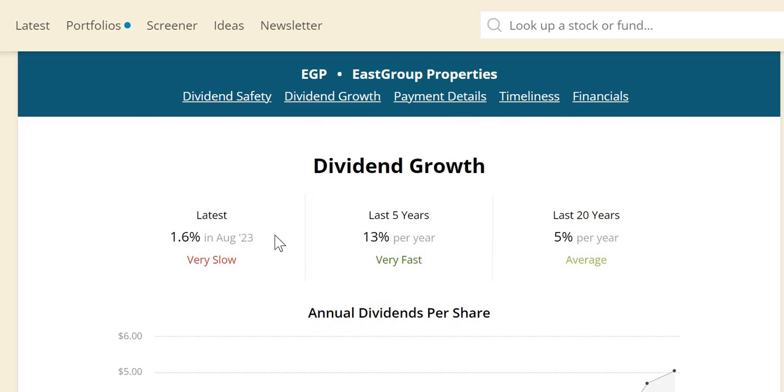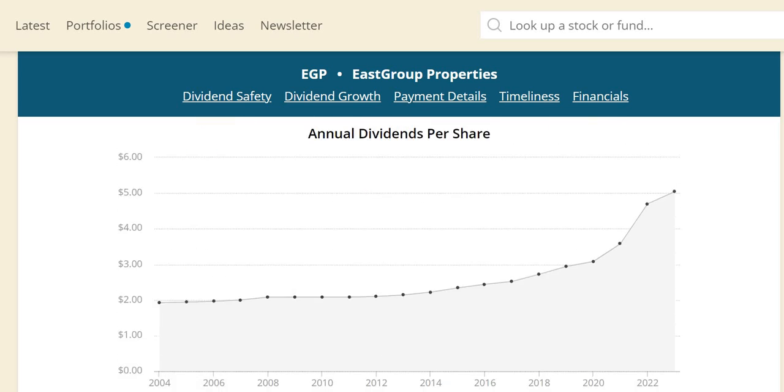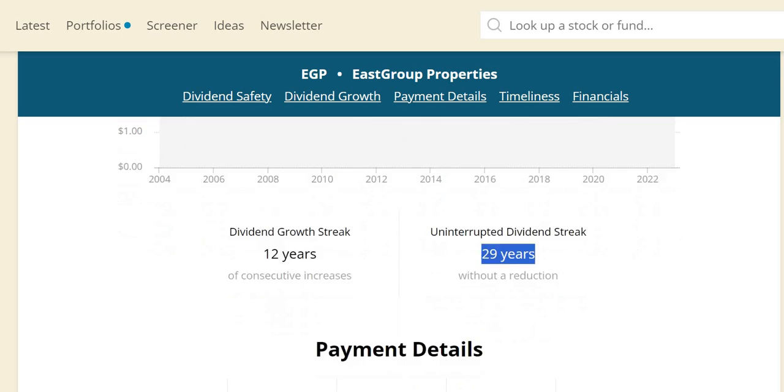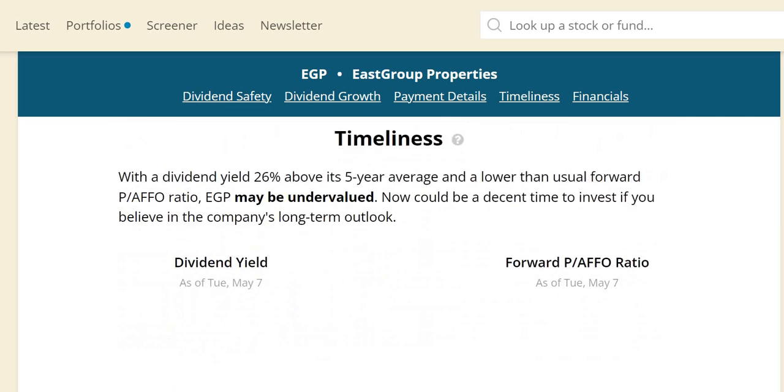Dividend growth, a little bit disappointing last summer at 1.6%, given they did increase it very fast, double digits over the last 5 years. Over the last 20 years, 5% on average, still looking very solid for a company that offers a yield of around 3%. And we can see they have been increasing those dividends for the last 12 years, whilst paying a dividend for the last 29 without a reduction.